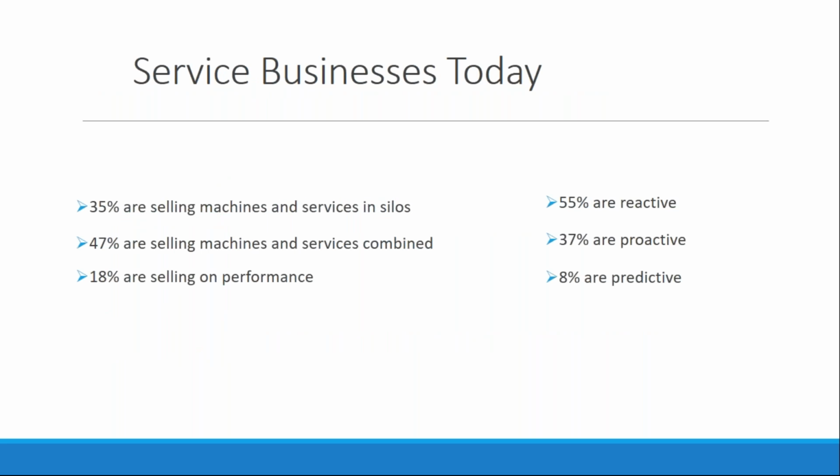When we look at service businesses today, you want to be selling on performance and you want to be predictive, but we see that we're far from there yet. Only 18% are selling on performance and only 8% are predictive. Especially when it comes to reactive businesses, a quite high number, 55% of organizations today still feel that they are reactive, and 35% are still selling machines and services in silos.